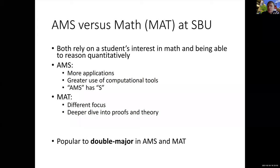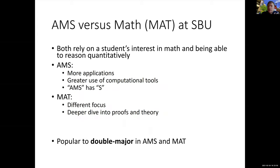Comparing AMS to math, which is another major you can do at Stony Brook, they both rely on students' interests in math and being able to do quantitative reasoning well. AMS is more focused on applications, greater use of computational tools, and there is an S in AMS, and that S stands for statistics. So there's more statistical component in AMS.